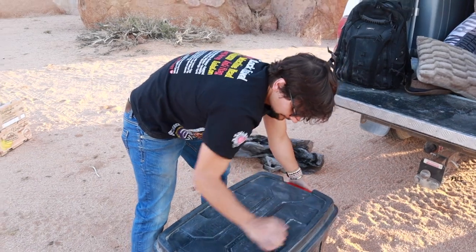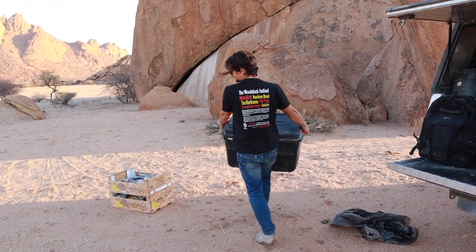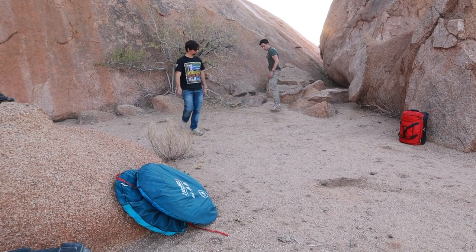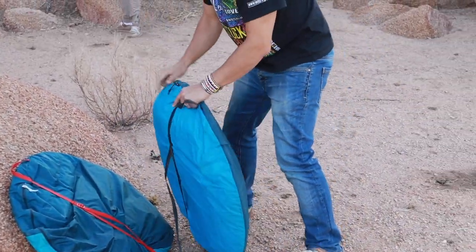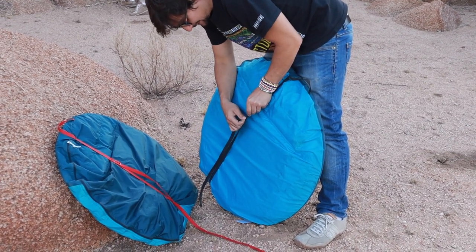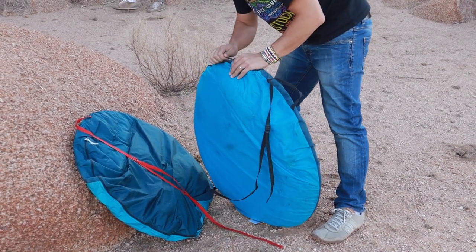And where did we get this from? Intermix. Intermix Safari. We have the simple pop-up tents. Just open one. Also this one, thankfully offered by Intermix Safari. Open, open, open.